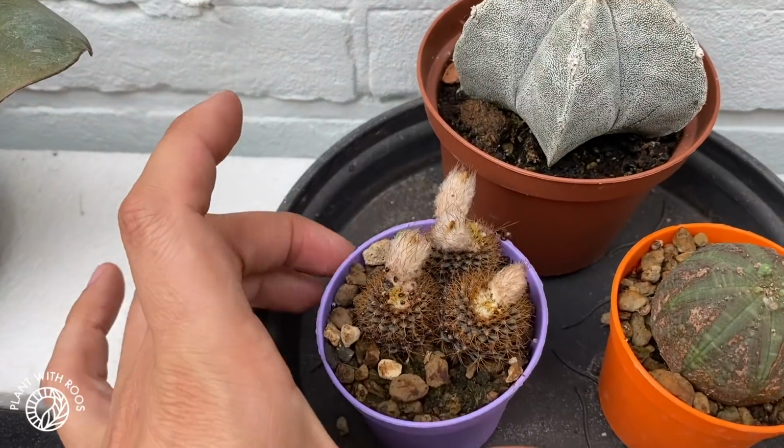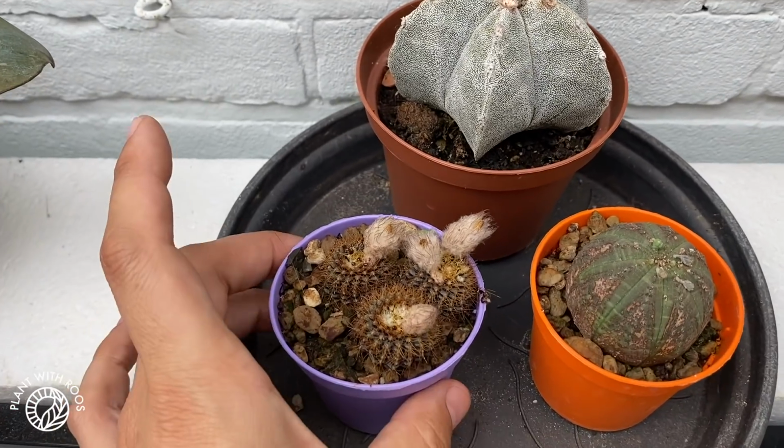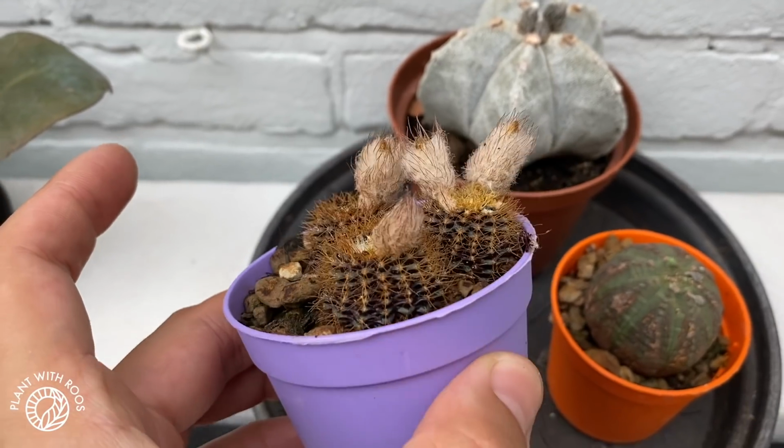And I kind of skipped over the cacti. So these are my 3 small cactus. This is the Frylea mamifera, if I'm saying that right.